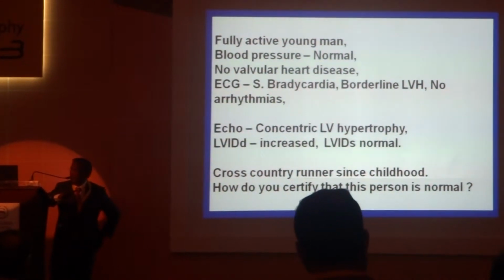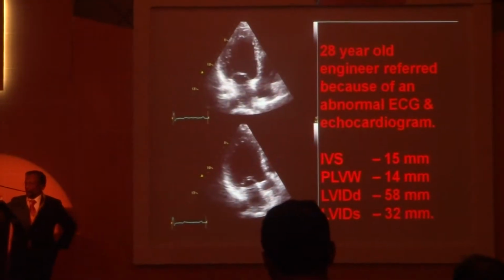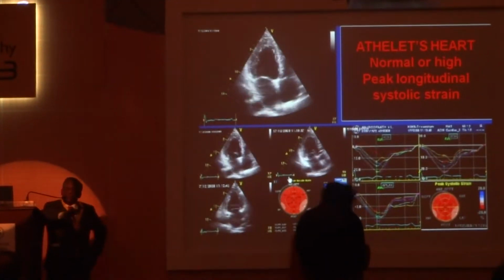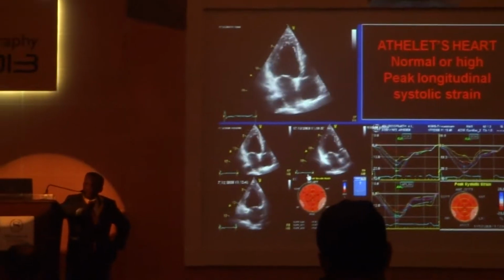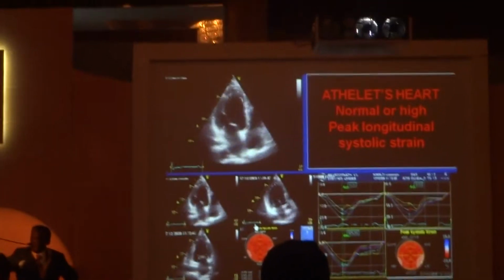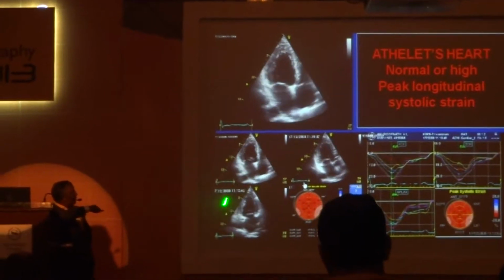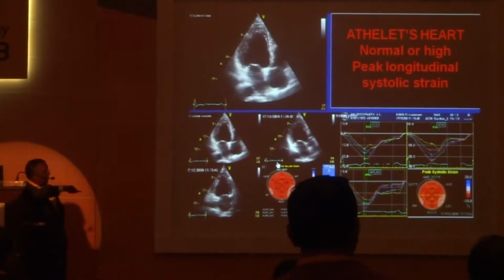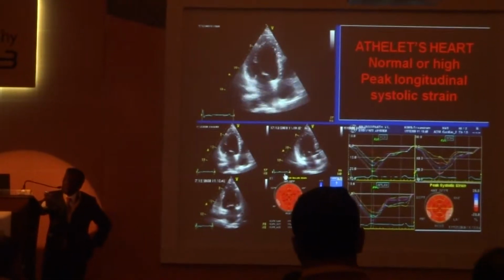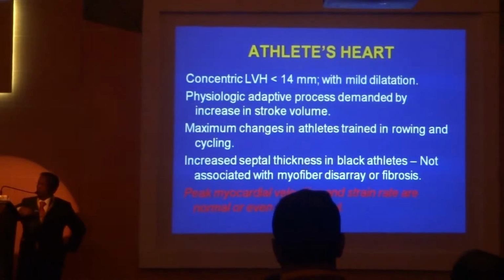On questioning, he was a cross-country runner since childhood. How do you certify whether this person is normal? This is very classical of athlete's heart. You have concentric LV hypertrophy, but LV end systolic dimensions are normal. When you do a 2D strain, you find that the strain pattern is completely normal. In fact, in some of the segments the strain is definitely increased, which shows that the contractility is normal, and hence this patient could be certified.